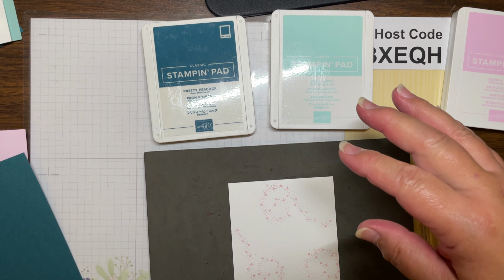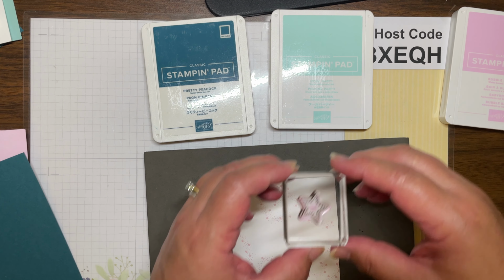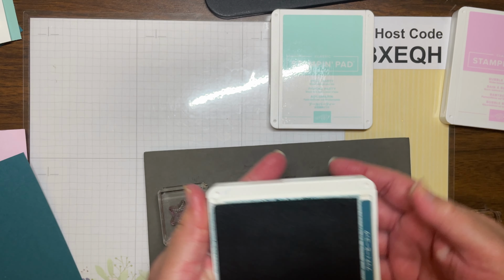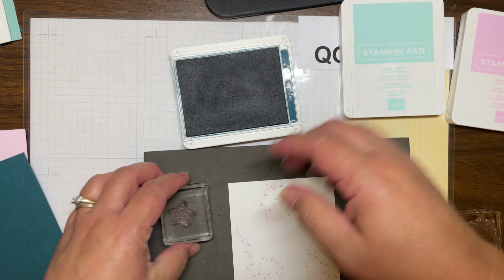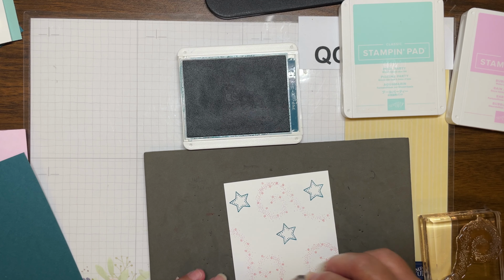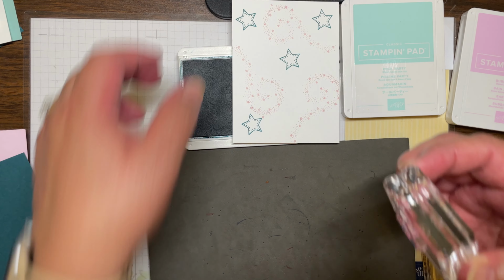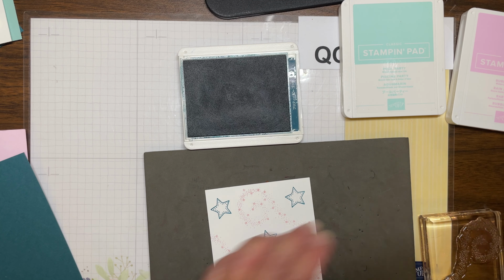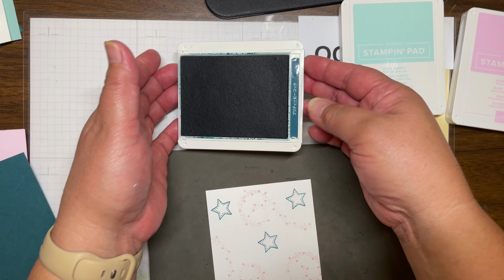Okay, and then I'm going to use the star, and I'm going to use Pretty Peacock for that. And again, I'm just going to randomly stamp this image. Oh no. Okay, it's okay. Got in the back. It won't be seen.